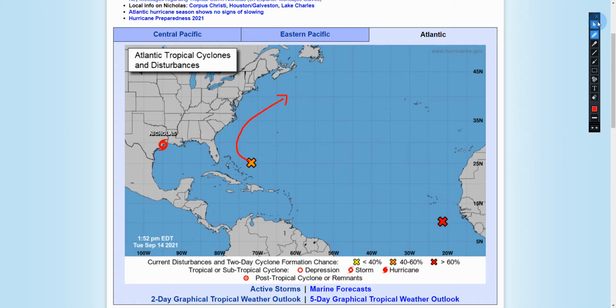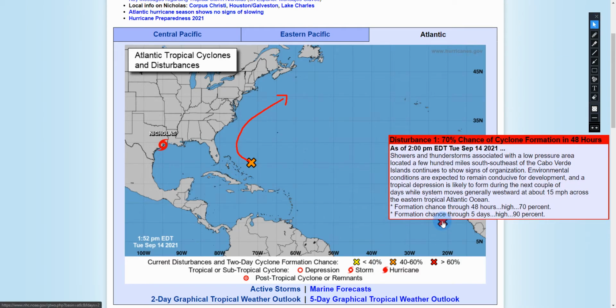And then you have this system out by Africa, a wave that just came off, and it has a very high percent chance of forming in the next 48 hours, and an even greater chance of forming in the next 5 days, a 90% chance of forming.